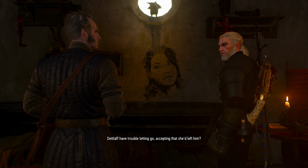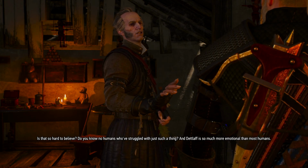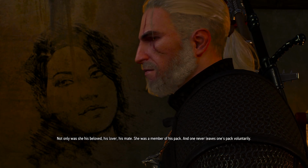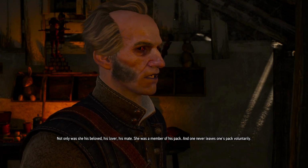Detlaff have trouble letting go, accepting that she'd left him? Is that so hard to believe? Do you know no humans who've struggled with just such a thing? And Detlaff is so much more emotional than most humans. Not only was she his beloved, his lover, his mate, she was a member of his pack. And one never leaves one's pack voluntarily.